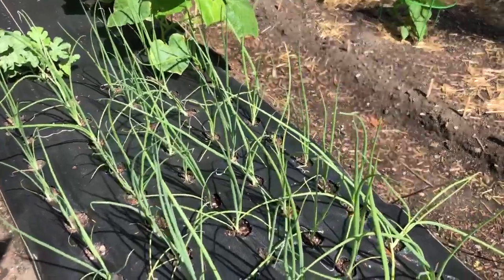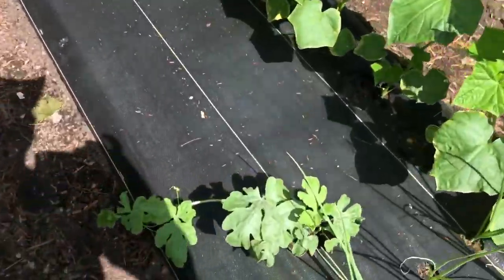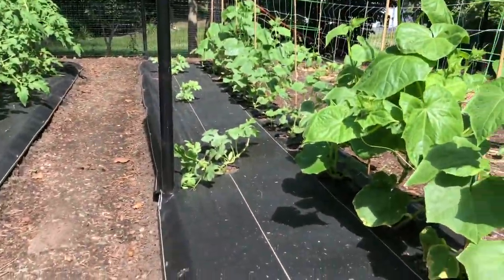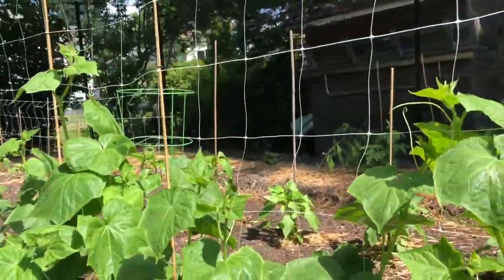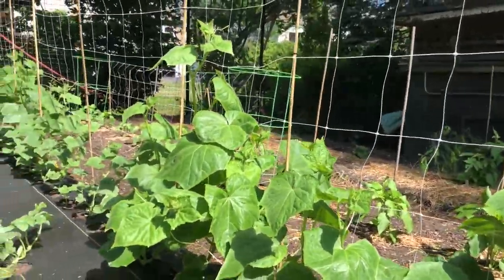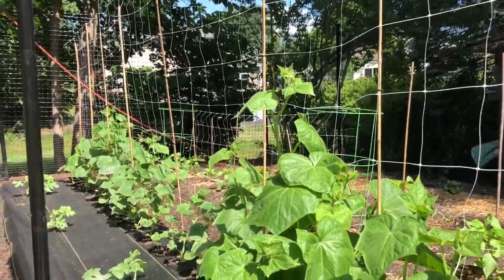First time ever growing onions. They're getting pretty big. These guys down here are gonna be watermelons. Hope they have enough room. I tried to squeeze them in with my trellis cucumbers. They're really looking forward to the cucumbers here. They're gonna fill out this trellis. Hopefully it'll hold all the weight. Might have to reinforce it, but we'll see what happens.